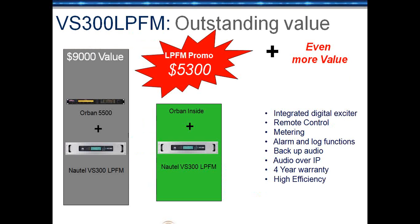And today we are proud to announce a little promo that we have going on. So we talked to you already about the cost of the external audio processors, and the Orban Inside card is only $1,200, but right now, as a special offer to new LPs, we want to offer you the Orban Inside card free with the purchase of your transmitter. So for $5,300, you're going to get the VS300 transmitter with the Orban inside, your built-in remote control with our Nautel AUI, your backup audio options, your USB, Shoutcast, and a scheduler, all for the $5,300.